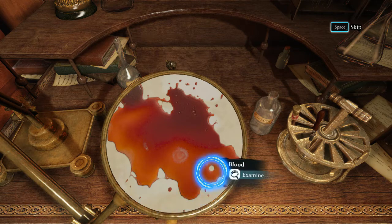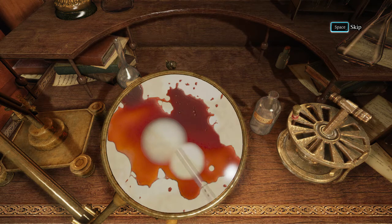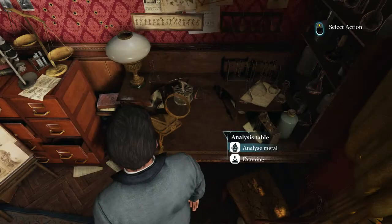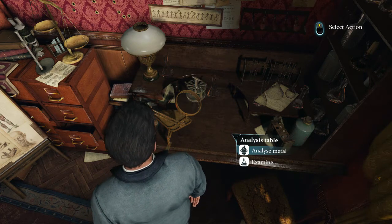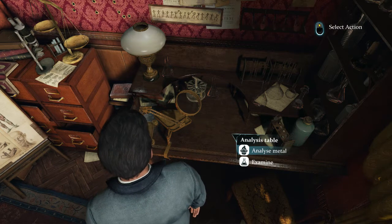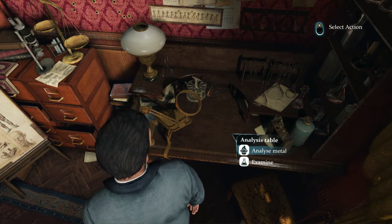Where's the pipette? Alright, now apply this gingerly. Keep applying it very gingerly. Water. This blood is heavily diluted with water. That's strange. The only thing watery that could have diluted the blood is the melted ice, maybe, from the champagne cup or whatever it is. They could have used that. But why would somebody dump a bunch of water in with the blood?